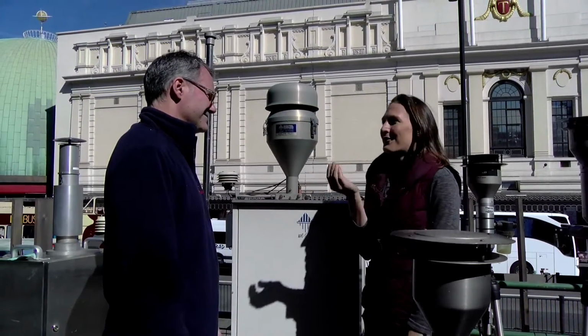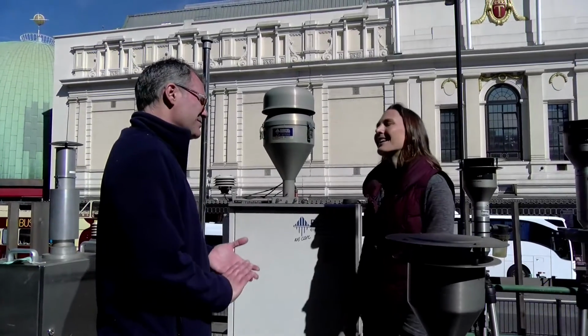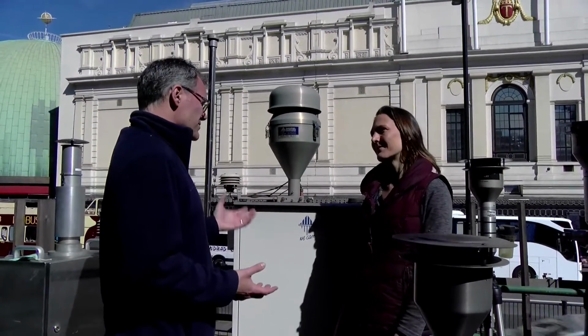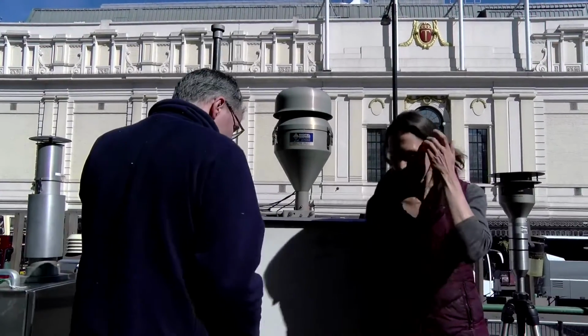They're covered in stuff. Now you're collecting this as well, aren't you? How are you doing that? We are. Well, we're collecting the particles. We're interested in polyaromatic hydrocarbons, so what you get from vehicles or what you might get from wood burning. Let's have a look at these filters then. Where are they? Okay, so we've got some behind you here.